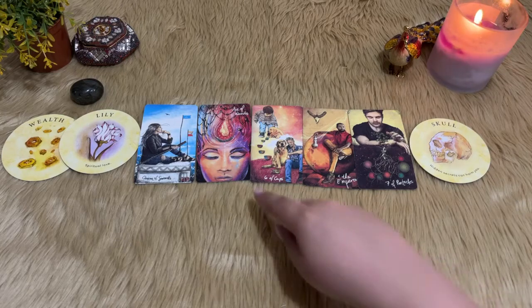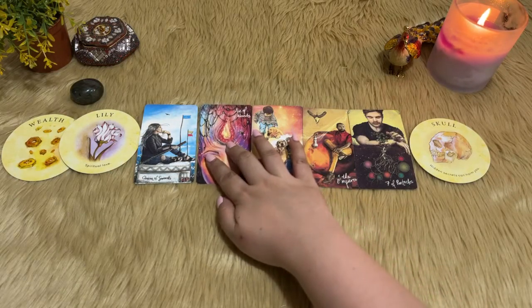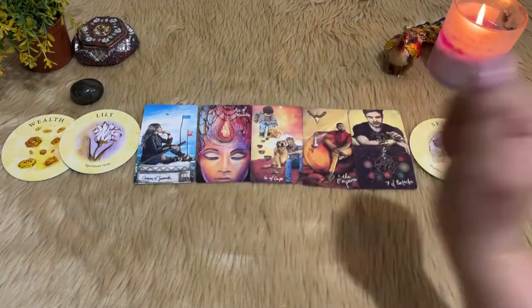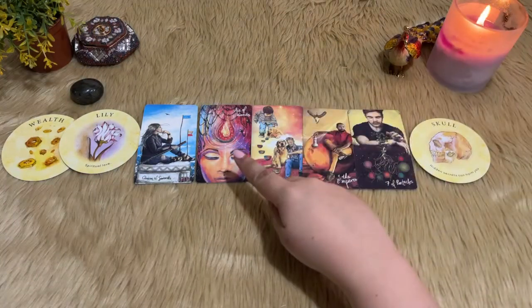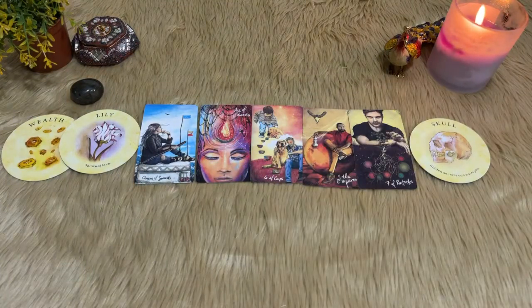Anyway, we also have here the Ace of Wands. Ace of Wands is saying that not only do you have a strong intellectual ability, but you guys are also good in terms of communicating your thoughts. Let's say, for instance, you're a great lawyer.